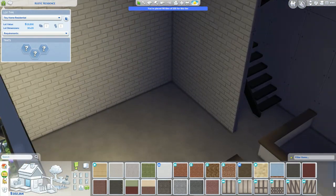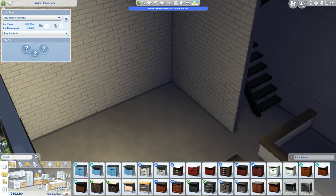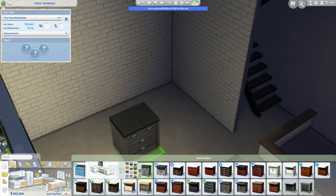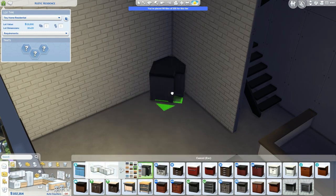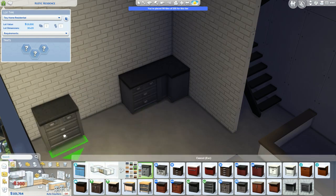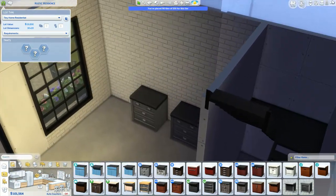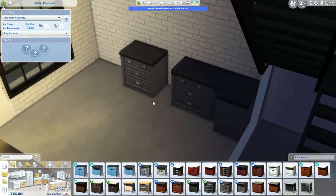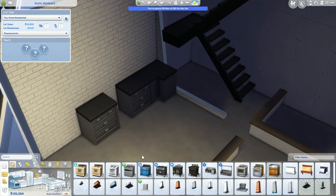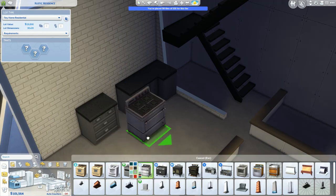Now let's add our counters. Which one should we use? I really like these. The Parenthood counters are my favorite. I always use them in pretty much every build, and it's really bad. I should venture out some, but I love them. They're just so nice. Walls down so I'm not bouncing all over the place. So we got those counters. We need a stove.